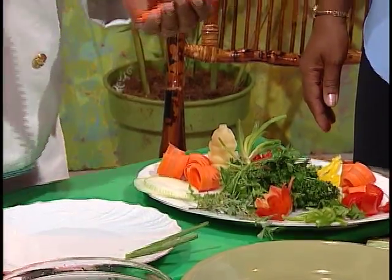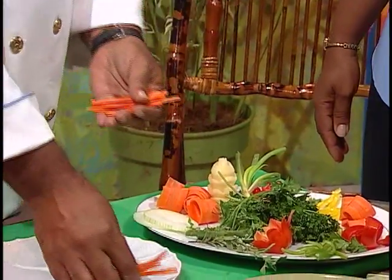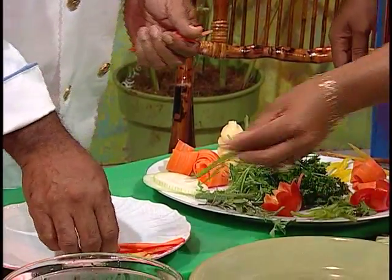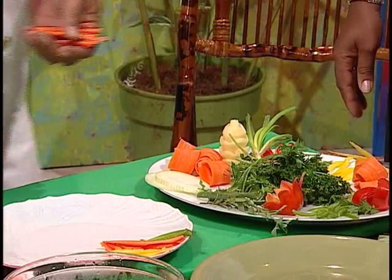This method is called julienne, where you julienne the vegetables, meaning like in a shoestring form. And you're using carrots. You can use carrots, you can use sweet peppers. The oranges, you have the reds, and you have some yellows, and you have some green. And sweet peppers. And you're good.